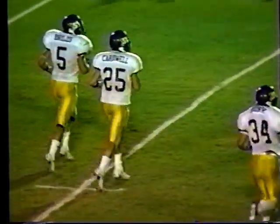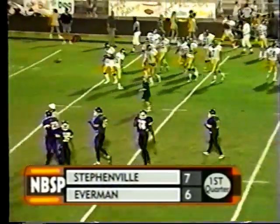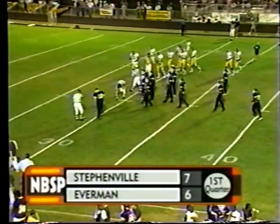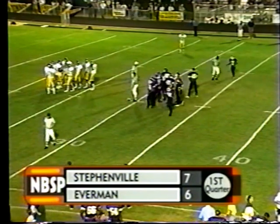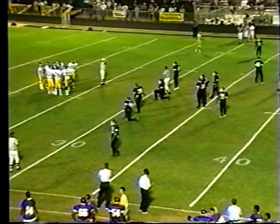Well, McKinney's done a good job in the kicking department, Boots. A little over 30-yard average throughout the night, and he's already had 4 punts? Well, there's a lot of punts in this game already. Yeah, that's something that we're not necessarily used to seeing, except out of the Stephenville Yellow Jacket side anyway.